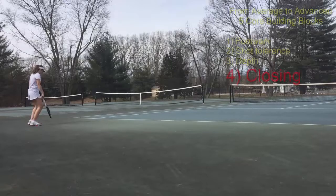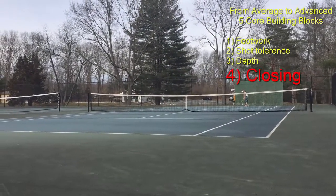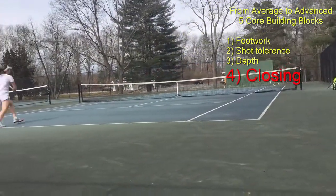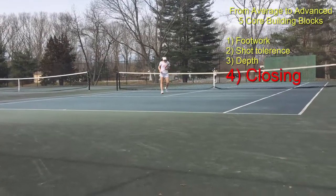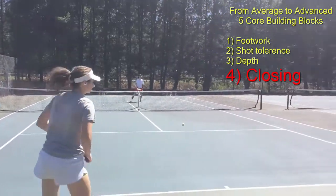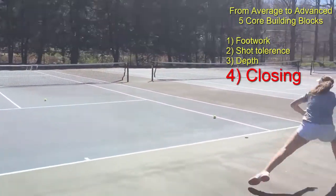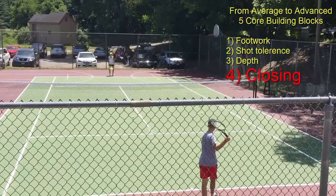Next, we have closing, and that is your ability to end the points, to have closing shots. That can be done either from the back or from the front by running up to the net and just taking a ball out of the air into the open court. In closing, you might use one shot if you can just hit a winner or hit into the open court, or you may use 2 shots like a 1-2 punch. And here Nick is doing just that. He finishes off with a volley.